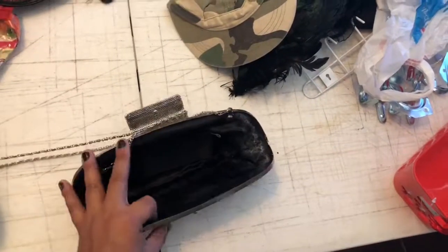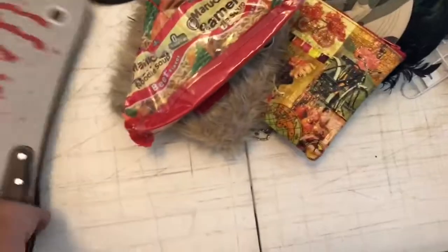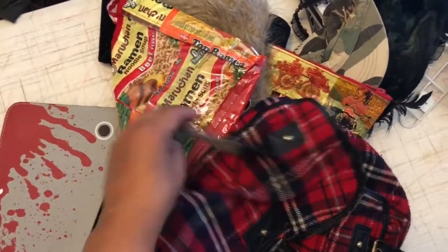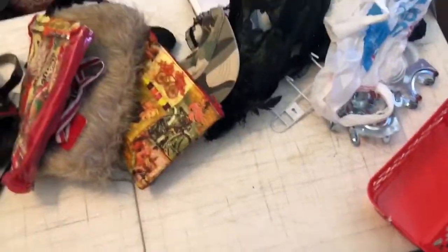This clutch is one of my more adult-looking purses. I got another clutch. Actually, I think this one's a makeup case, but I use it like a clutch. I like it. Here's a muff I made a long time ago. My ramen bag's still good. I have a butcher's knife purse. And this one, I love this bag a lot too because it's got a lot of room in it. It's more grown up, but it has rubbed off here. I did originally buy it at a thrift store, but this was all intact. So that's just what I have for now.